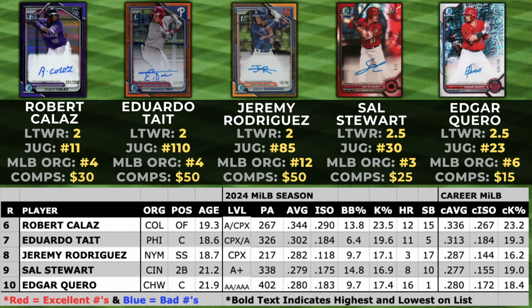Now we're going to go into some very young prospects. Their prices are still pretty high because of the numbers they've been putting out, but there's still quite a bit of risk here. I would say especially with Calais and Jeremy Rodriguez. Eduardo Tayit, I feel like he could be a bit of a higher floor bat because of his contact skills. But Jeremy Rodriguez, 18.7 right now. He played in the Complex League in 2024.